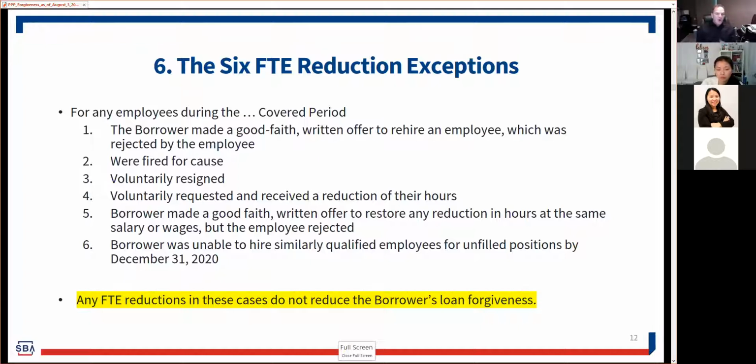So all you have to do is attest and certify that you tried to get all your employees back, that they did not want to come back, or some got sick, or somebody was fired because they were not doing their job, or they voluntarily resigned. You do not have to worry about not getting SBA PPP forgiveness if any of these things happen. Next slide.